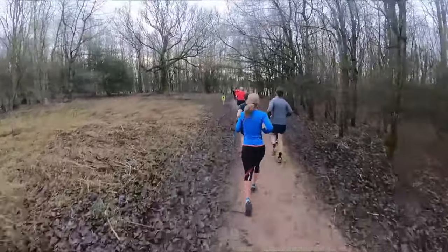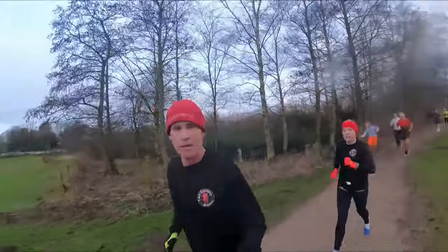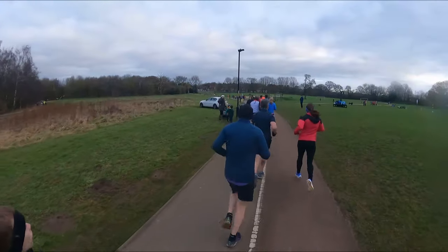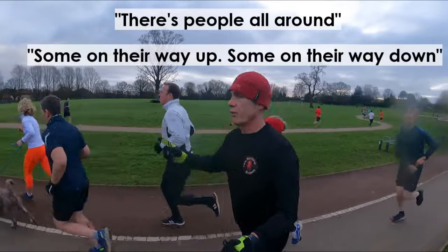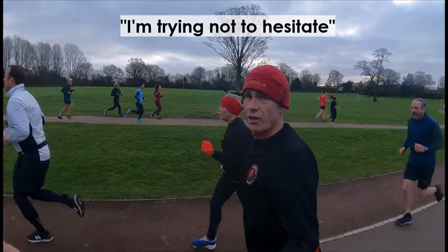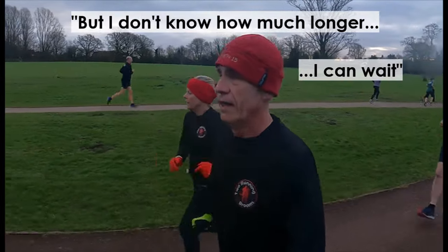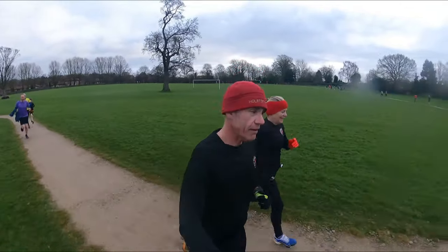So the lovely town of Easingwold sits 12 miles north of York. It has a population of around 4,500 and is at the foot of the lovely Hambleton Hills. So there's people all around, some on the way up, some on the way down. Mile one, 8:25.